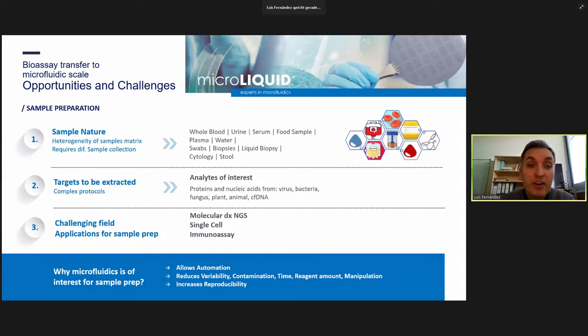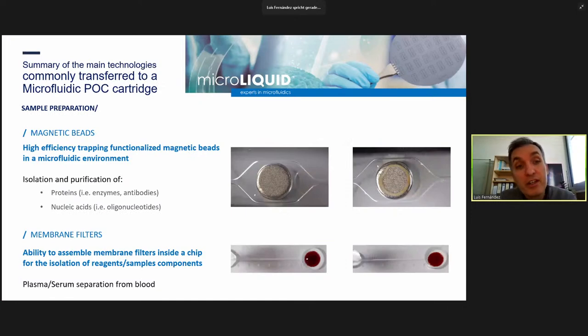So you need to identify what the analytes are that need to be isolated and concentrated from your sample, and be able to catch them and completely wash them in order to carry on with the next protocols. There are different ways of doing it. I will just highlight a couple of them. One is the use of magnetic beads, which have been around in microfluidics for a long time, and they are starting to bring very nice solutions.